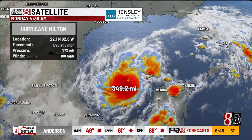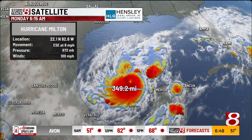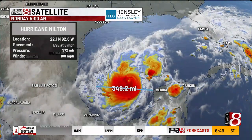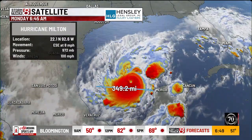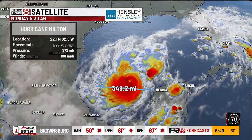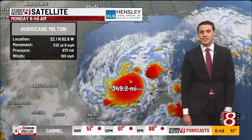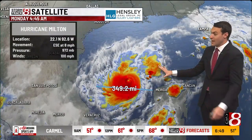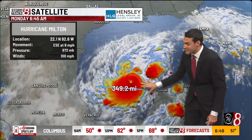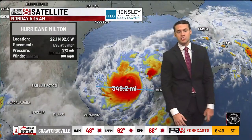And here's the latest satellite imagery. The system is looking more and more impressive on satellite this morning as it's developing a pinhole eye. Do want to point out with this storm system, this is just a ruler estimate. It's only about 350 miles wide. If you remember just a few weeks ago when Helene was forming, tropical storm into a hurricane, it was nearly double the size of this storm system. So it is compact, maximum winds at 100 miles an hour, Category 2 storm.